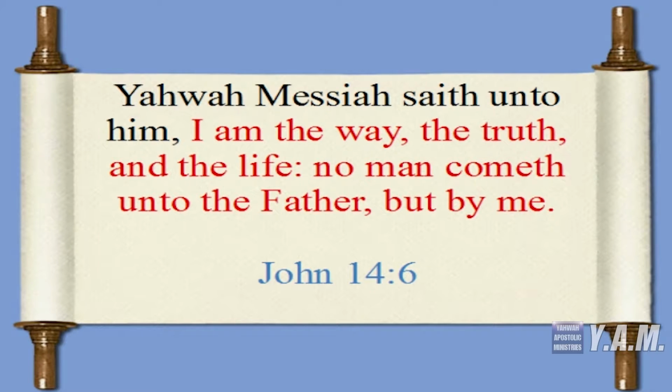John chapter 14, verse 6. We're going to get into a couple of scriptures here. Yahweh Messiah said unto him, I am the way, the truth, and the life. No man cometh unto the Father but by me. You catch that? The East Gate. He is that East Gate of the Tabernacle. The Bible says there's only one way in, and that's through Him. We can't get in any other way. There's no other way to be saved. He is the way, the truth, and the life.